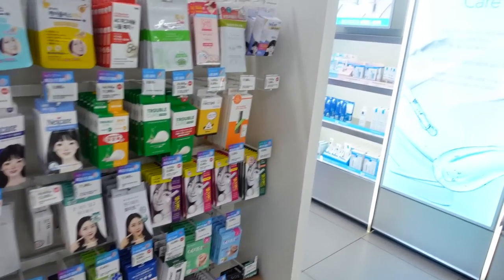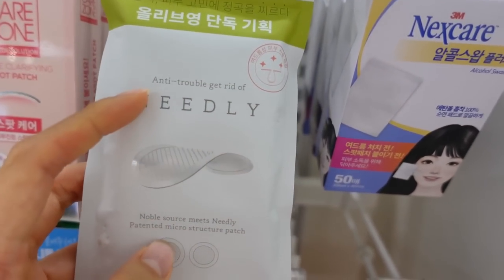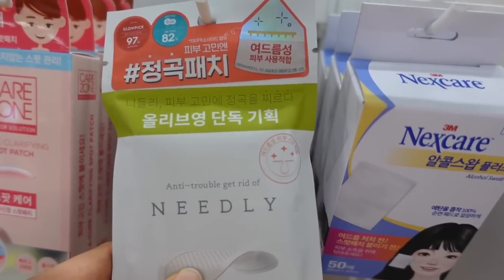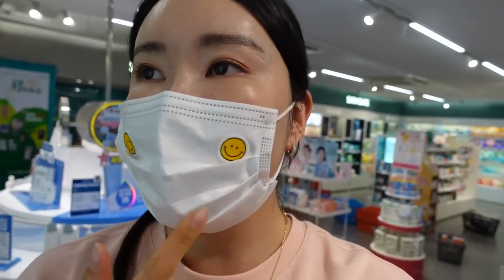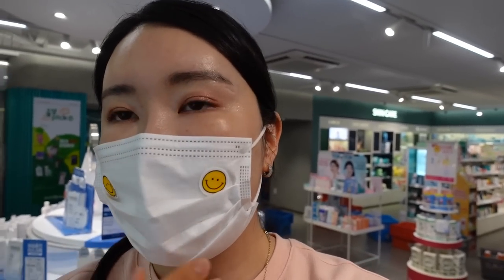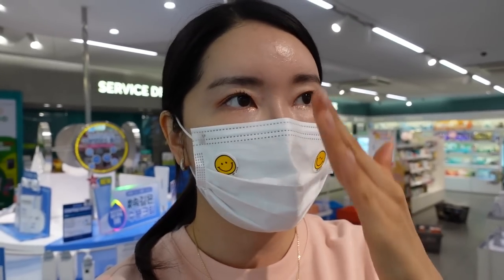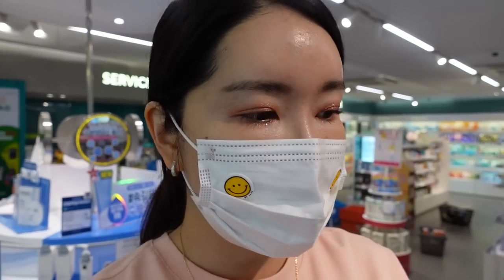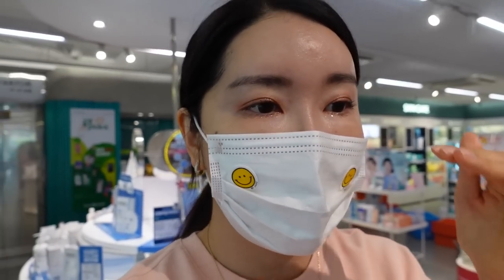So I did want to show you guys. Oh, and yesterday I finally tried this, you guys. The Needly Anti-Trouble Get Rid of Patch. I honestly can't tell you if it was good or not yet, because I put it right here on my chin, and then it fell off because I think I was moving a lot. I was eating watermelon afterwards and things like that. With this one, you have to make sure you don't move and do it right before you go to sleep. Especially on curvy areas, you have to be really careful. So for me, it was a definite big fail, but I have to try it again.